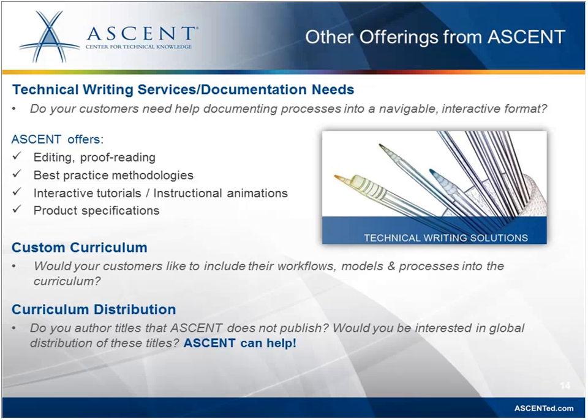Our content can be customized in many ways, including incorporating your workflows or models, or reorganizing our content to make it more applicable to their needs. And finally, also, if you're authoring content yourselves and you would like a means to distribute it, please contact us. We can discuss options for making it available through our distribution system.